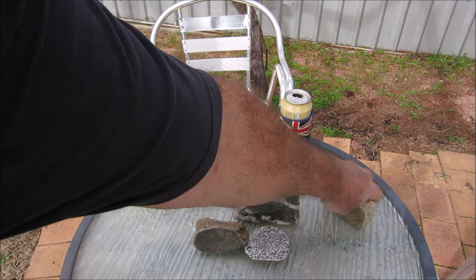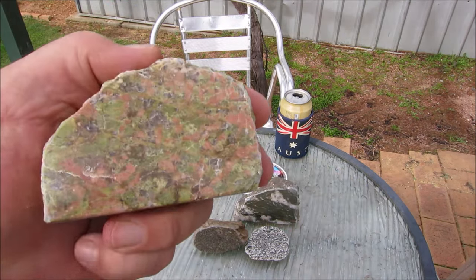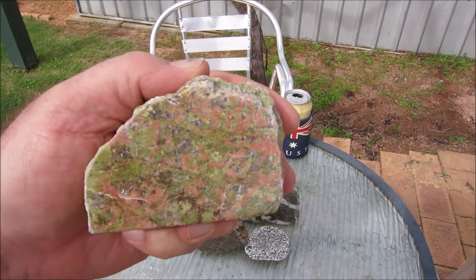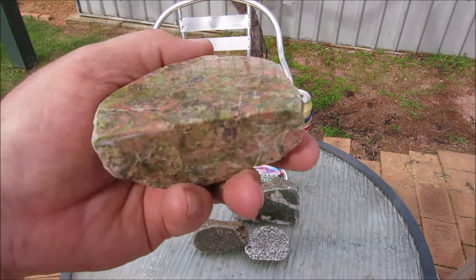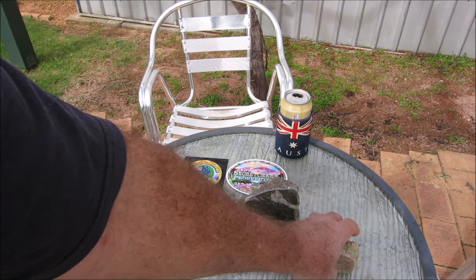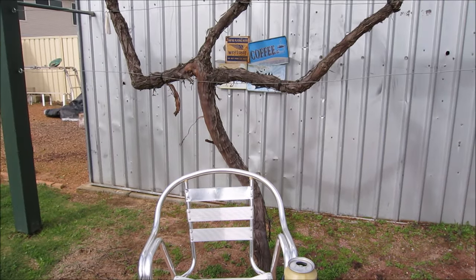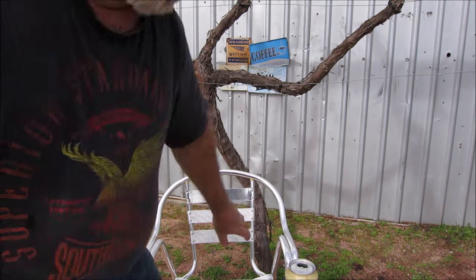And I threw in this piece of unikite for you, mate. This is a piece of unikite, yeah, from Western Australia, this rock. So I've thrown that in for you, and I've still got another couple of pieces of rock to polish for you, mate. Yeah, so they're for you anyway, Shane. They're coming back to you, mate. Yeah, so you can put them on your windowsill.